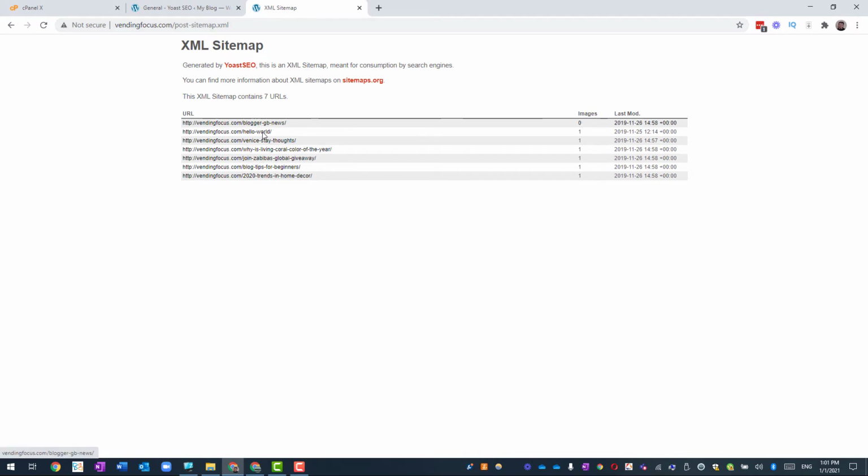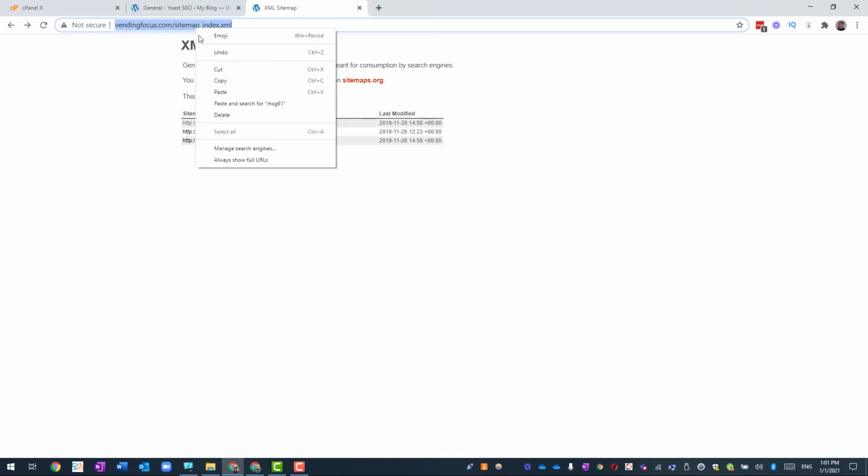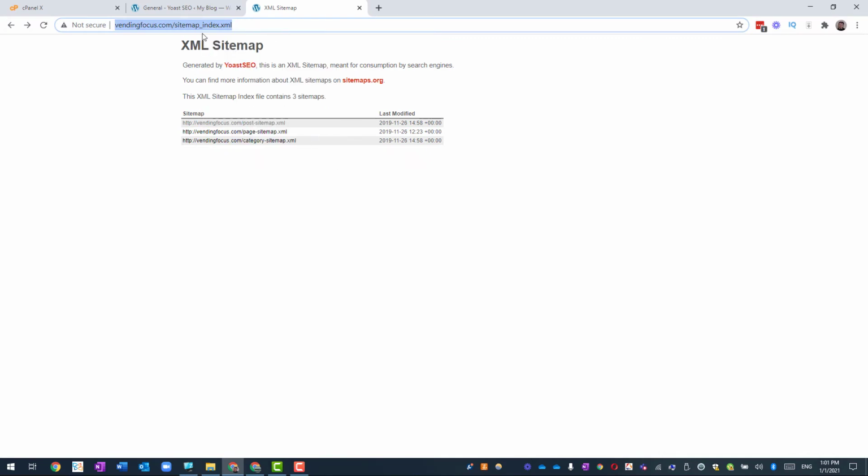Now these are generated from the theme I've installed, so I'm going to delete those in a moment. But what we're going to do, if I go back a page, is shortly copy that and take it over to Google and give that to Google to submit it, so Google can actually find your content and people can search for it.